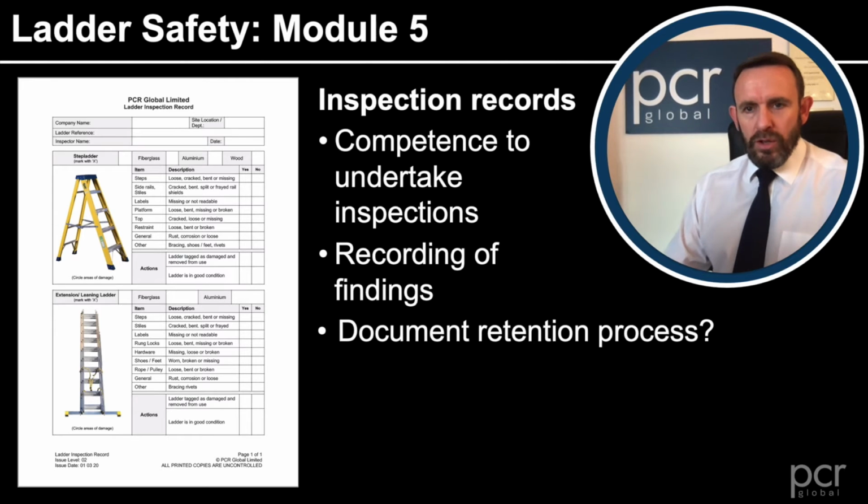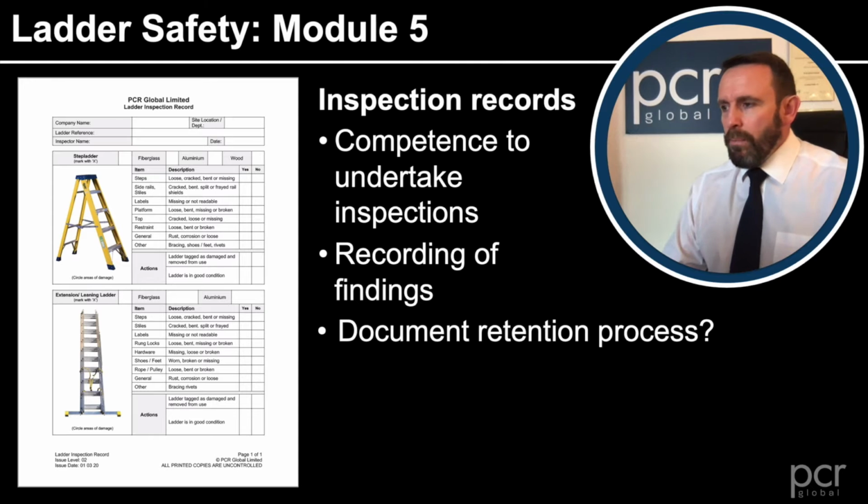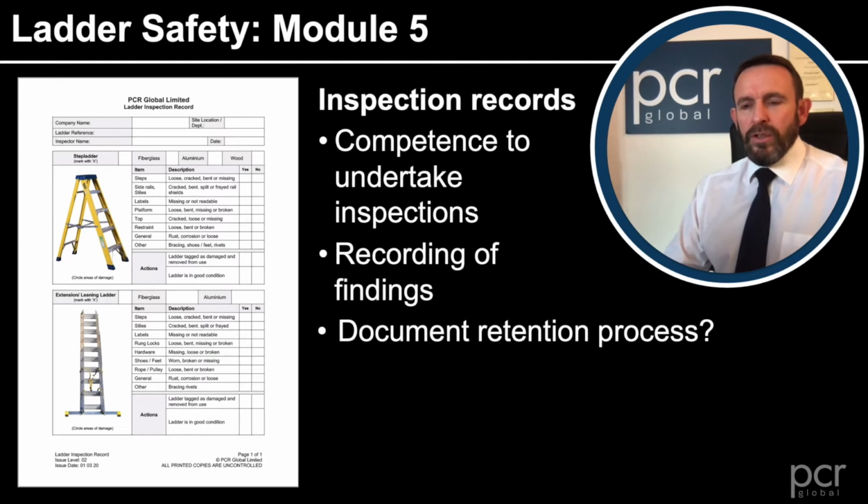I'm posing this question: what is the document retention process for your organization? Imagine you undertake your ladder inspections, you keep them for a month, and then 2 years, coming up to 3 years after that, you receive a civil claim from somebody who fell off a ladder and said the ladder was faulty. Think about how long you're going to retain your documentation.